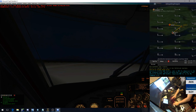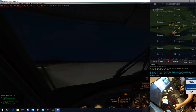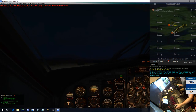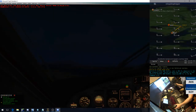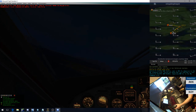Altitude 030, set and check. V1. Rotate. Gear up. V2. We have a problem with the gear, it's not fully retracting. Oh, that is not good. Great.